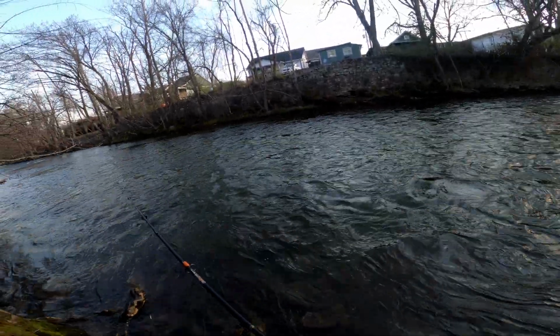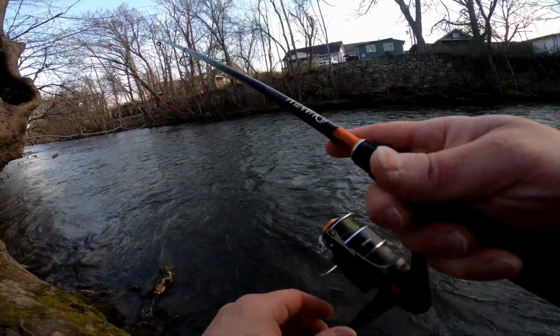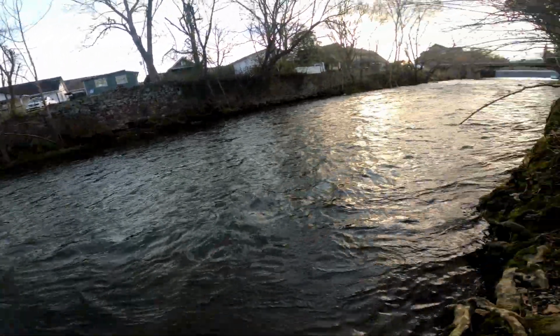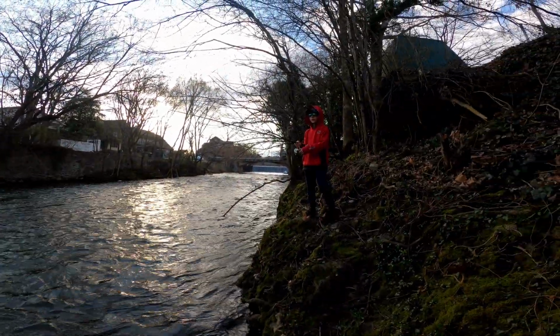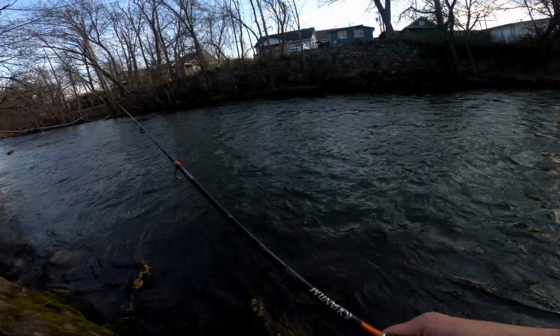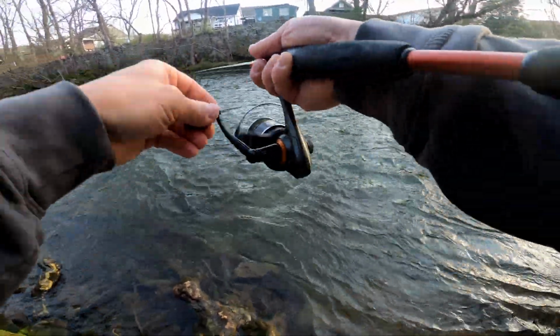Colton's doing the drift fishing method. We got a little trout magnet underneath the float, and I'm just casting a spinner, and he just had his float go down a couple times. And they do stock this area with rainbow trout, so we're just gonna keep on casting here.